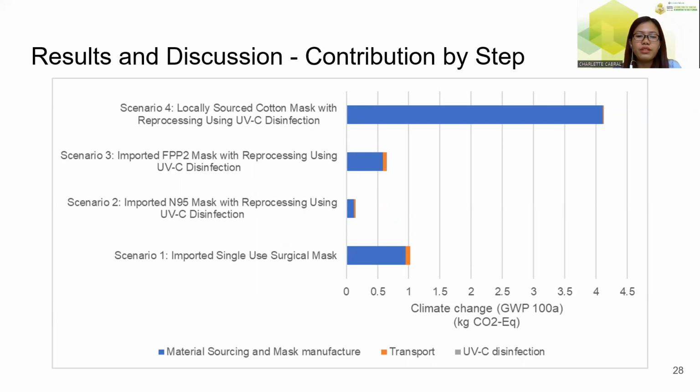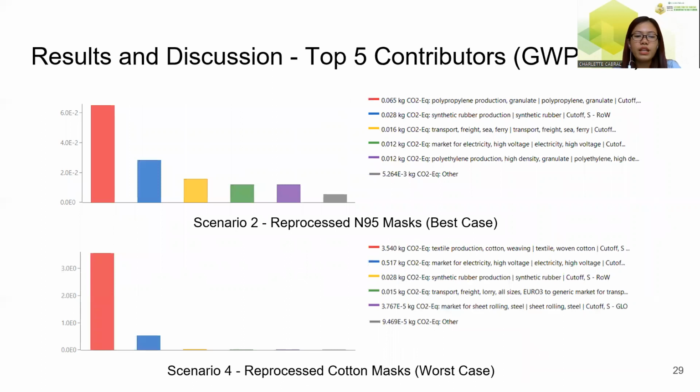Another important observation is the insignificant impact of the UVC disinfection step. So we can say that UVC seems to be a desirable disinfection method due to its low impact. However, the type of face mask still has the biggest effect on the overall performance. Now let us zoom in on the 5 contributors in the climate change category by comparing the best and worst case scenarios. The top contributors in our best case scenario are polypropylene production, synthetic rubber production, sea transport, electricity, and polyethylene production. These contributors come from the manufacturing and transportation steps.